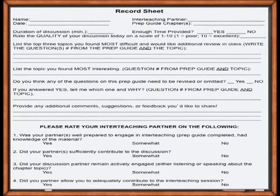What did you find most difficult, most interesting? Those are typical questions of a record sheet. And this record sheet could look different. It can be adjusted to whatever the instructor wants it to, or the information that they want it to obtain.